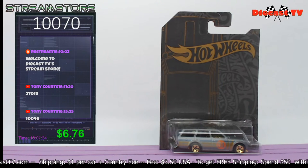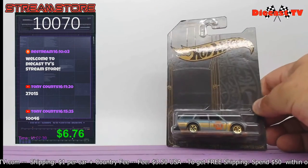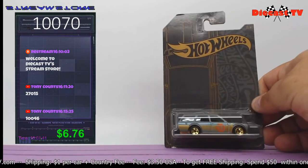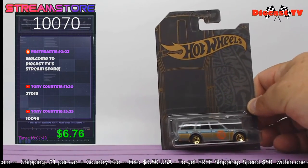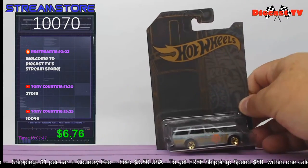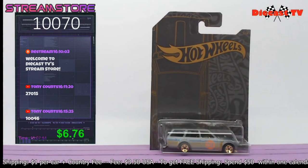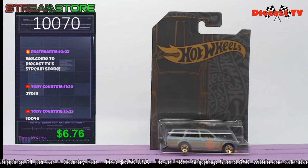Ross the Boss here with the Hot Wheels 51st Anniversary Edition. This is pretty cool. It is a Bluebird, the wagon. You got to love that. It's pretty cool, the 1971 Datsun 510 wagon. Pretty sweet all the way through. I love the gold interior in this particular one. Awesome. It's the number two of the six. Remember, it was a six-piece set.